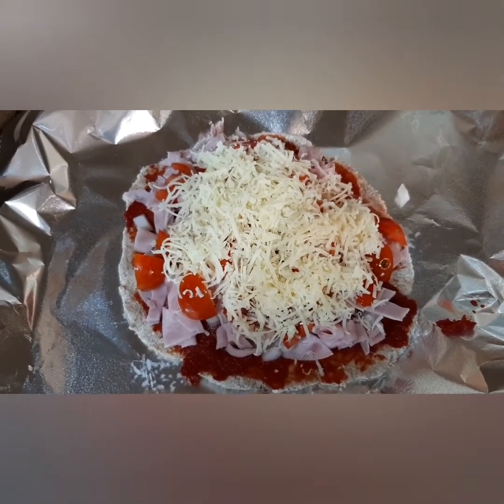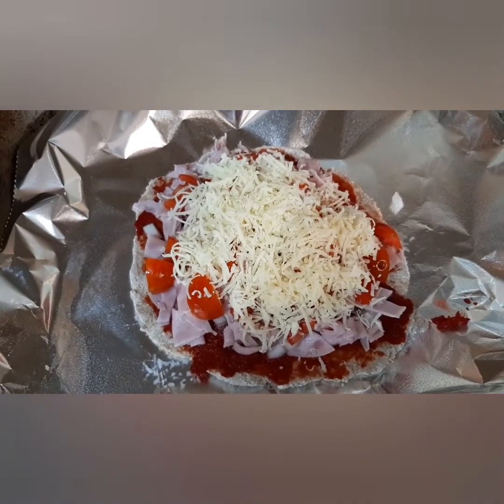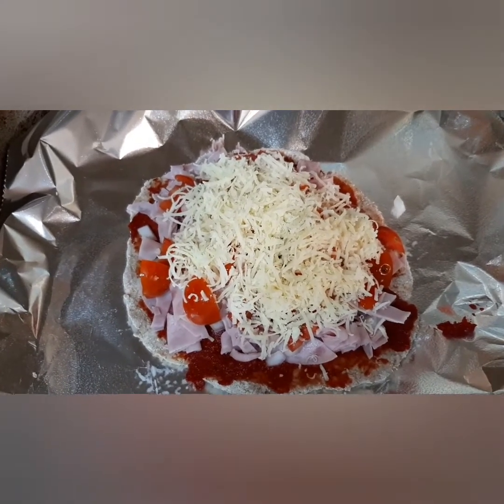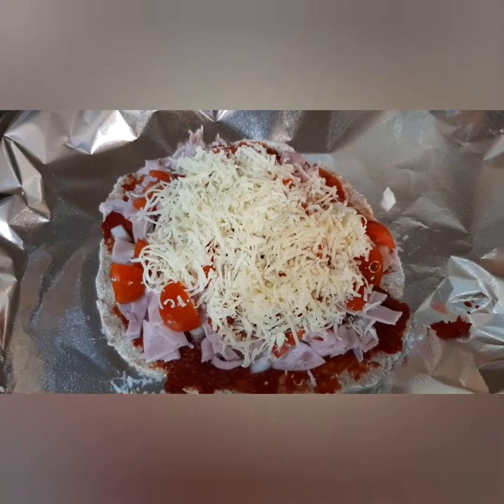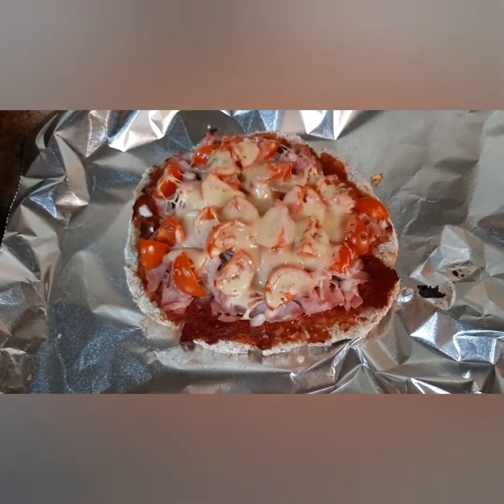I did spray Fry Light on the tin foil before putting the base on. Hopefully it won't stick so I can get it off easy afterwards. I've put the cheese in the middle because I think it'll probably melt down, so that's my plan. So this is the finished pizza.